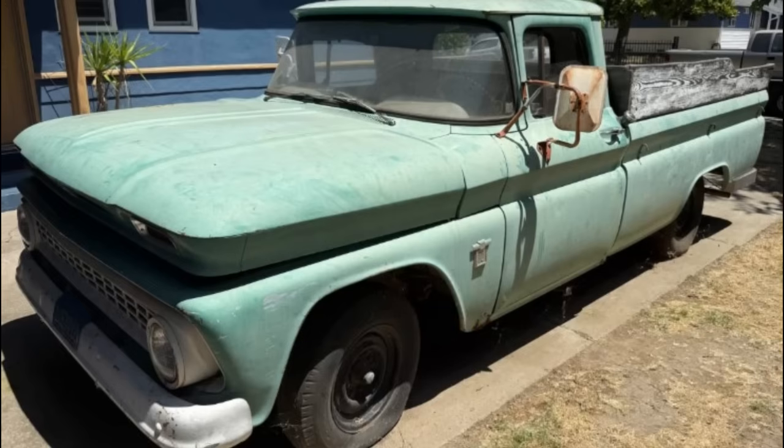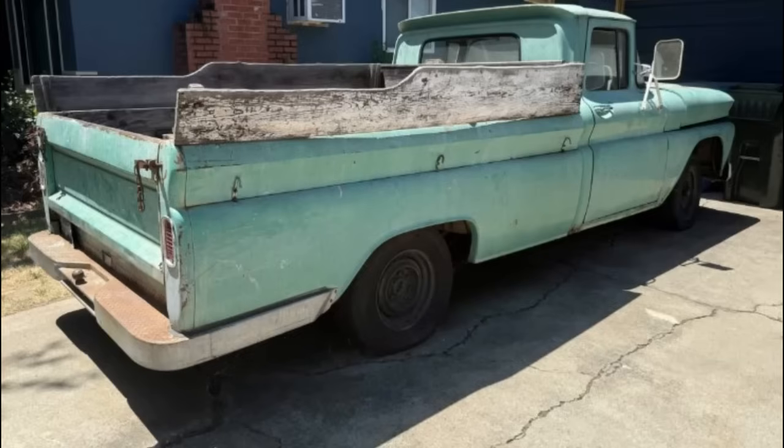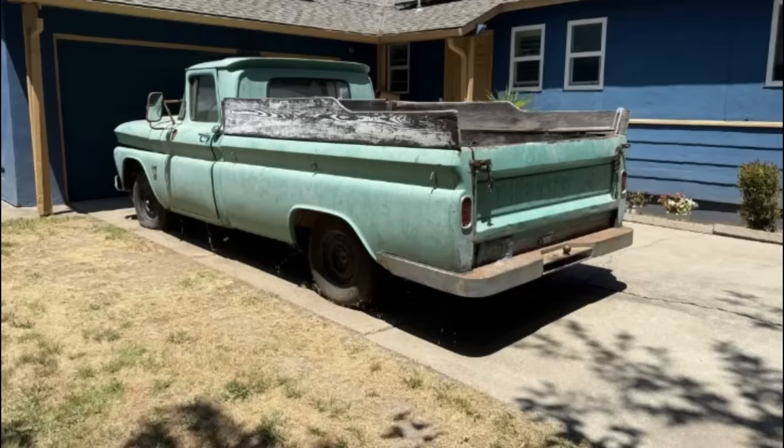At this price point, it's not a show truck, but it is a solid foundation for a weekend project, a daily classic, or even a full restoration. Whether you want to preserve the patina, build it into a resto mod, or just enjoy it as a rugged vintage workhorse, the 65 C10 has all the right bones.